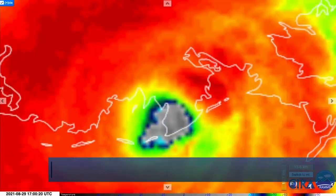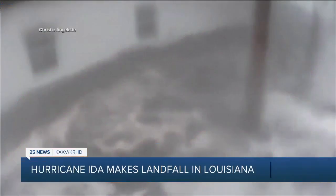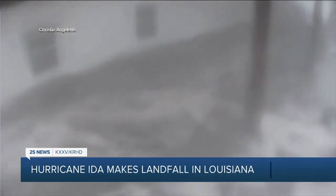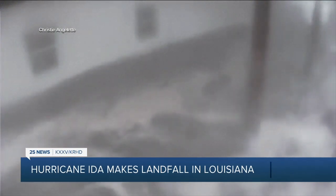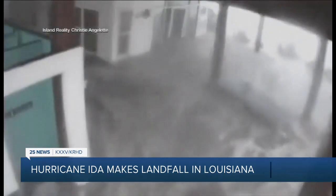Hurricane Ida made landfall earlier today in Louisiana as an extremely dangerous Category 4. The National Hurricane Center says the storm came ashore near Port Fourchon with winds up to 150 miles per hour. Now, Ida is tied with Hurricane Laura in 2020 and the Last Island hurricane in 1856 for the strongest storm to ever make landfall in Louisiana.